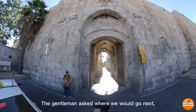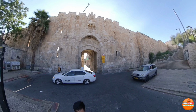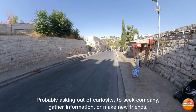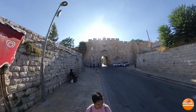The gentleman asked where we would go next, and we later realized he was also inside the Greek Orthodox Church with us. He seems to be traveling solo, probably asking out of curiosity, to seek company, gather information, or make new friends. We wished him safe travels.